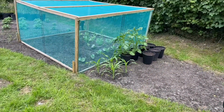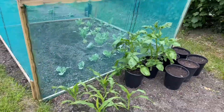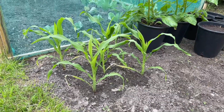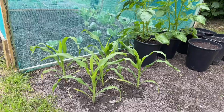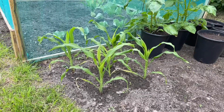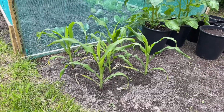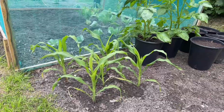Okay, so I'm going to give you a walk around the veg garden now. So these are the sweet corn. I had 5 which I grew in a little pot, and I did a video of that. So if you look back through my videos, you'll see where we sowed the sweet corn seeds, and I planted them out about a week ago now, and they seem to be growing nicely in the ground.